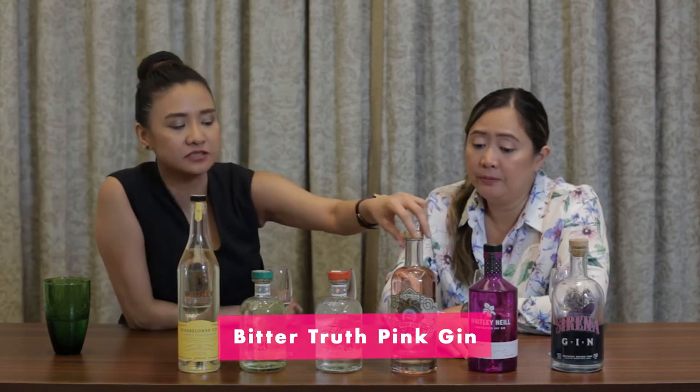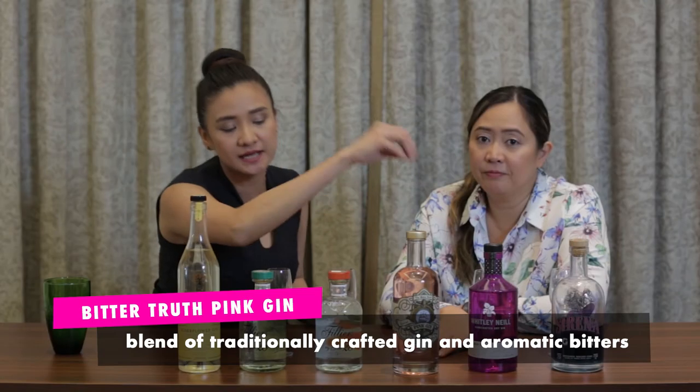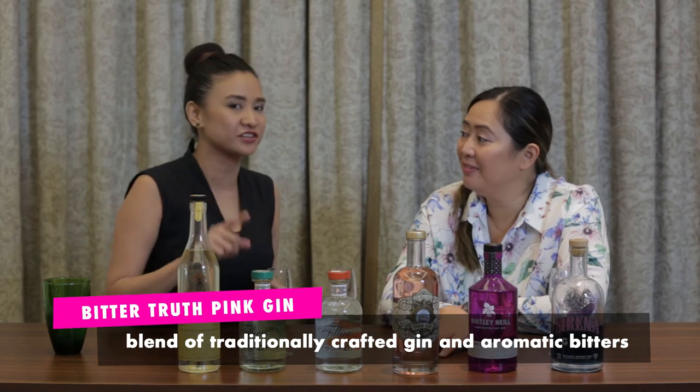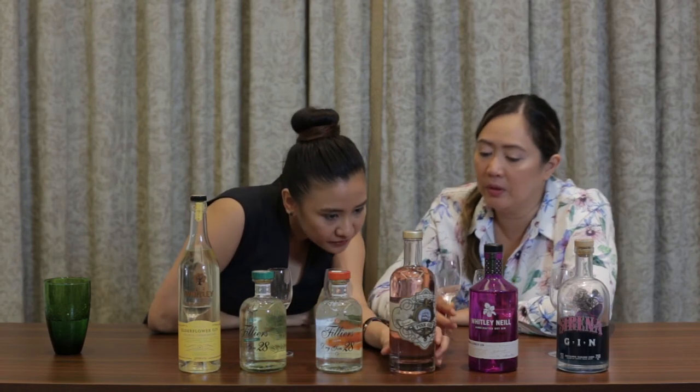Pink gin. We actually went to the masterclass of Bitter Truth. Bitter Truth actually manufactures bitters. So there probably has bitters in it, and it's pink. Pink gin, sabi nila, for 2018, it's one of the trends. Pink gin, because of the millennials. Because it's highly Instagrammable. The color gives bitter. Because they manufacture bitters. If we're not correct, correct us, let us know. But that's what we read so far. So it's got aromatic bitters in it.